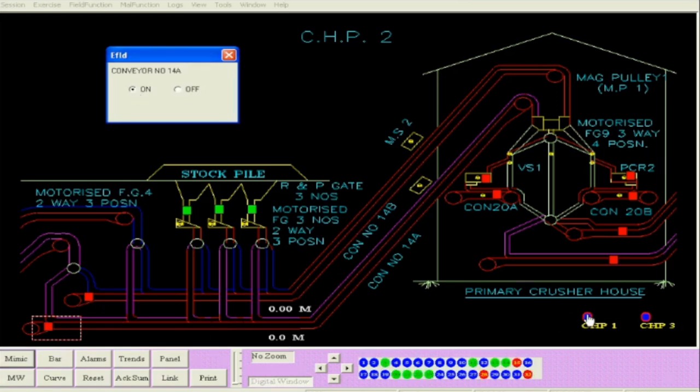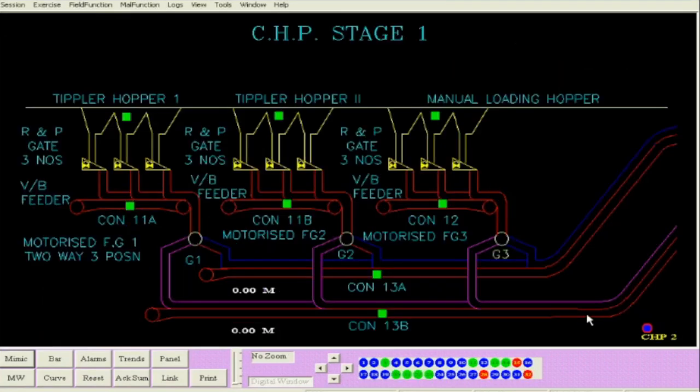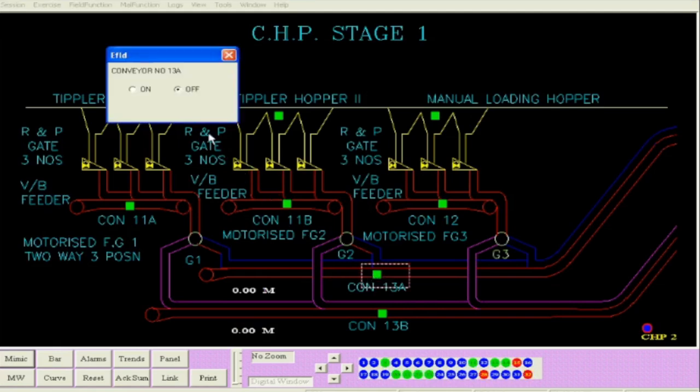Now we go to the CHP 1 mimic. Here you see there are 3 inputs: wagon tippler 1, wagon tippler 2, and the manual loading hoppers. So you have started the belts 13A and 13B, and then we start the conveyors 11A, 11B and 12, and with that we start the vibrating feeder also.